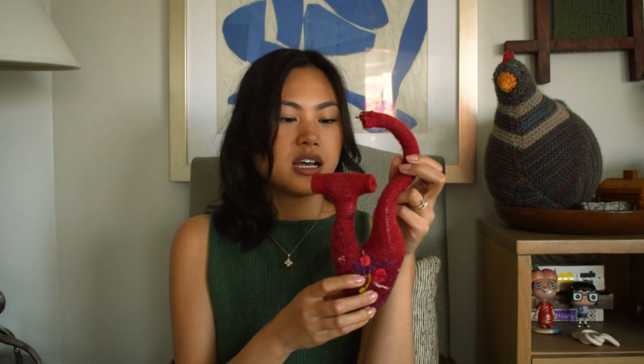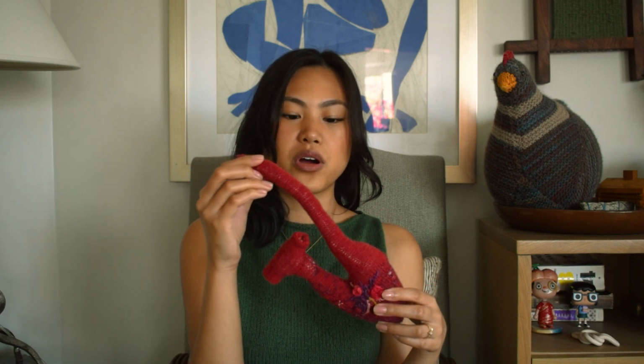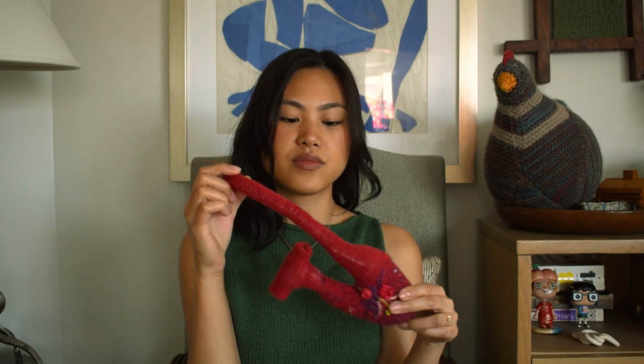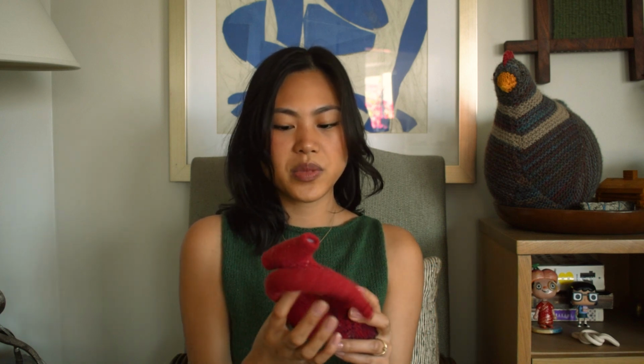it looks like this when it's undone. Mine is knotted a little bit differently just because I knitted this part much longer than it's kind of supposed to be. I did follow the pattern, but I think just due to my gauge, this doesn't look as proportionate to the rest of the heart, and so I do knot it like this. So yeah, it's very fiddly.